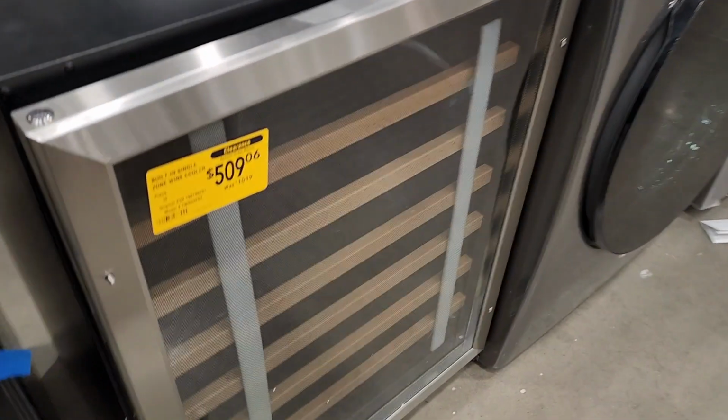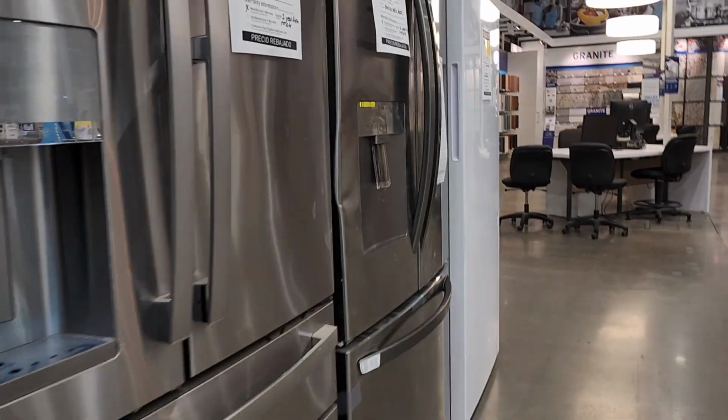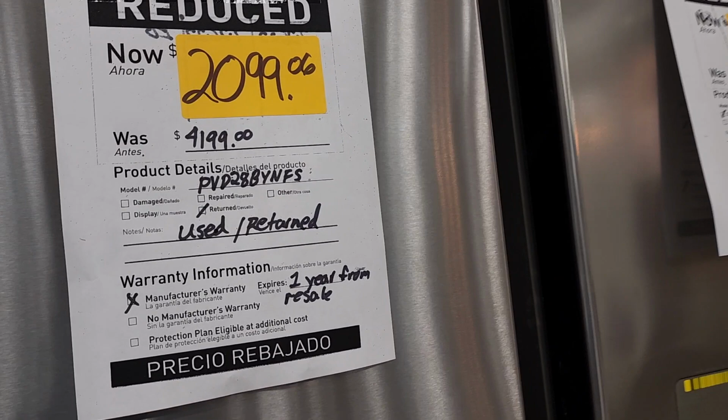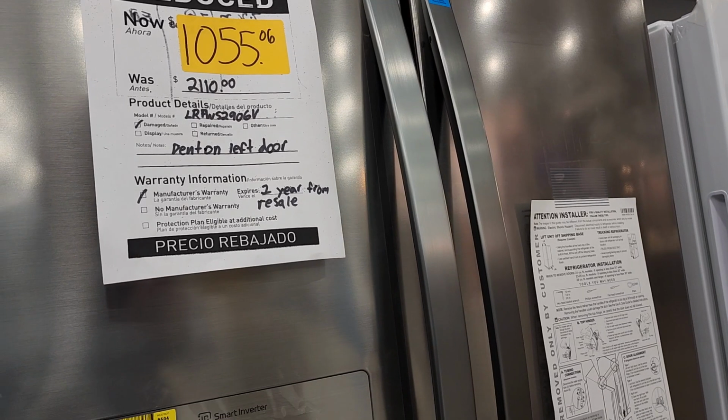And then you got this wine rack cooler, obviously for your beers, your wine, whatever. $509 on clearance. And then you got this fridge. This one's really nice. It says used return. It looks brand new. It's half price basically. Same thing with this one, half price.